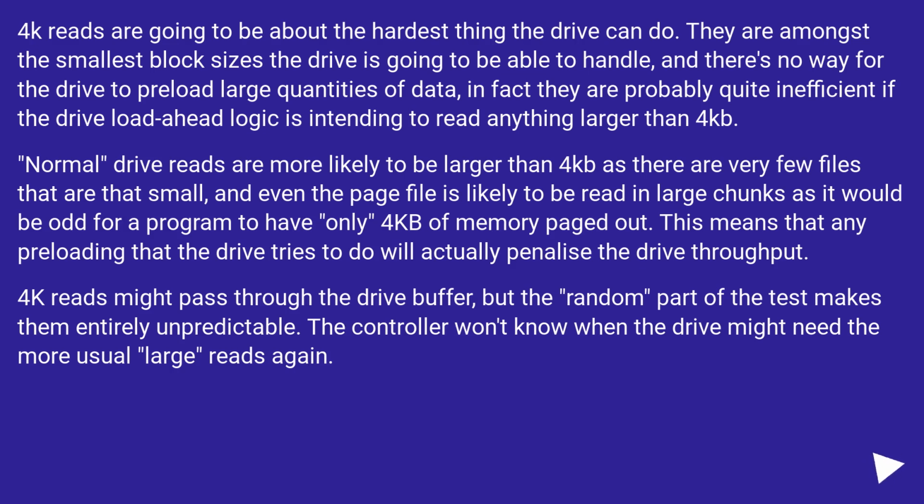that are that small, and even the page file is likely to be read in large chunks, as it would be odd for a program to have only 4 kilobytes of memory paged out. This means that any preloading that the drive tries to do will actually penalize the drive throughput. 4K reads might pass through the drive buffer, but the random part of the test makes them entirely unpredictable. The controller won't know when the drive might need the more usual large reads again.